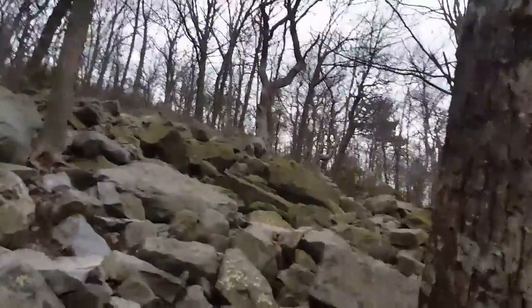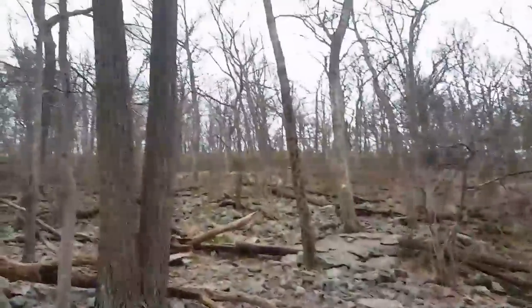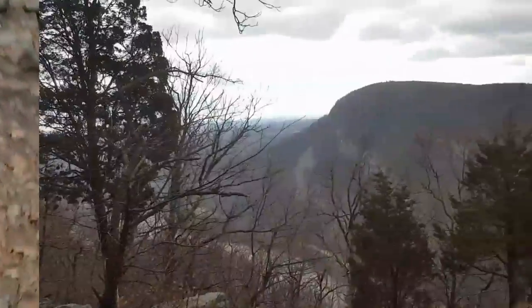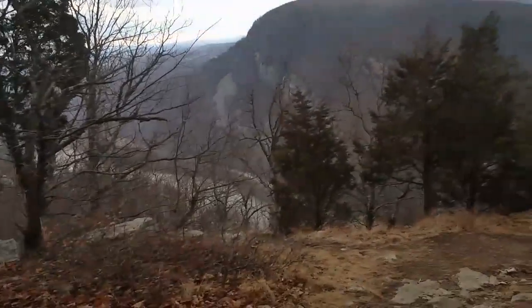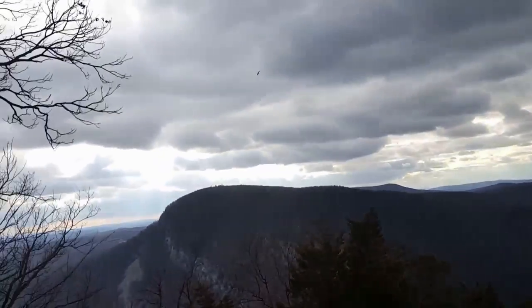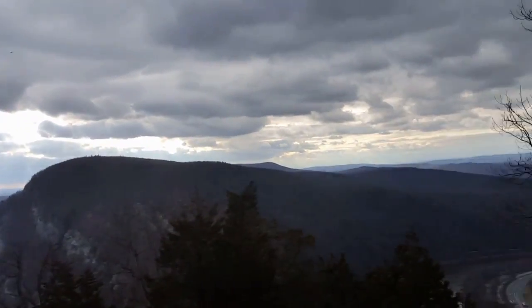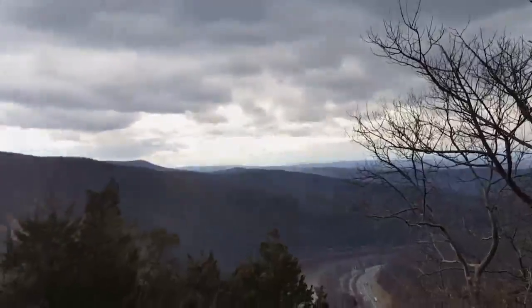So before I break my face, I'm going to tune out. Little flat section at the top of that climb. And then we go up there. Not quite to the top yet, but close. Delaware River, Route 80 is getting smaller and smaller. Gorgeous out here. Windy, windy, windy. And it feels like it's about 10 degrees colder up top.